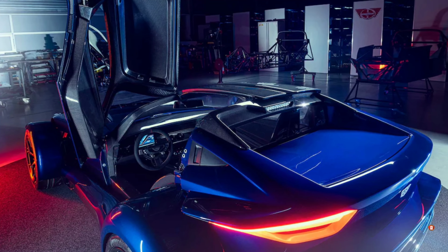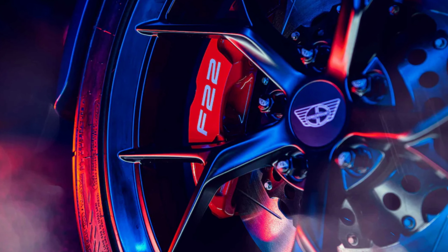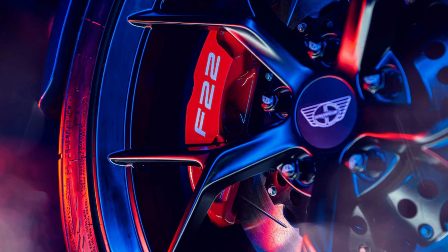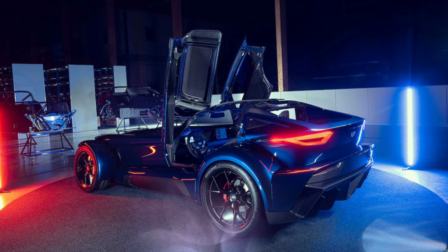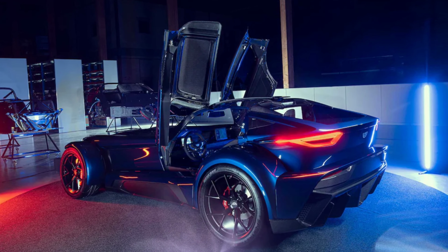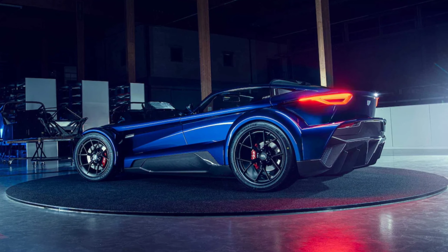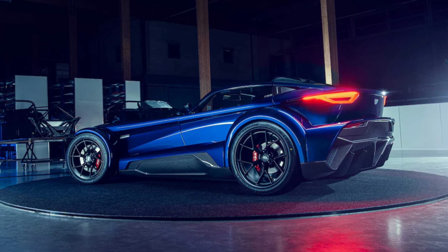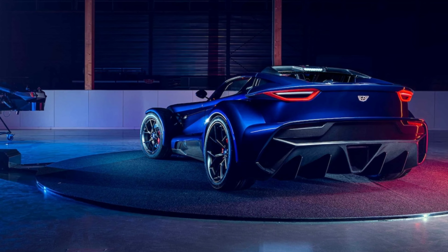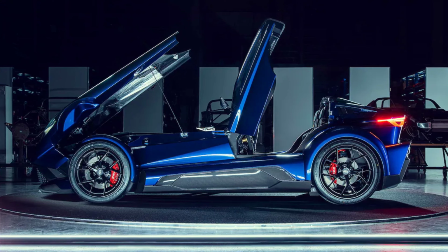Some numbers, and some context. The F22 weighs just 1,654 pounds and packs 492 horsepower courtesy of a tweaked version of the Audi RS 3's turbocharged, 2.5-liter, inline 5-cylinder engine under the hood. That gives it a weight-to-power ratio of just under 3.4 pounds per horsepower, which is better than that of a Bugatti Chiron Super Sport and on par with that of a McLaren P1.